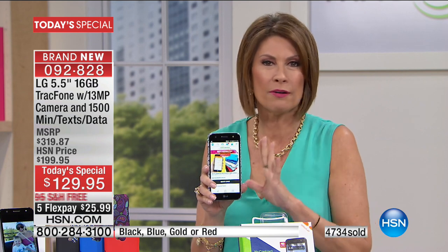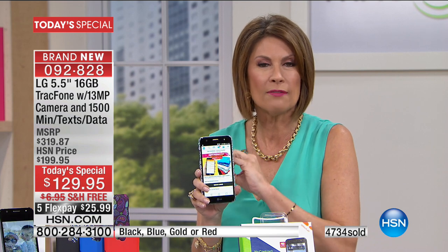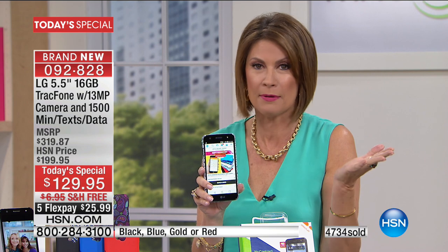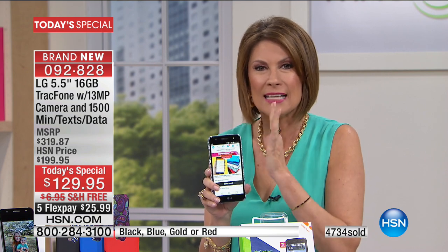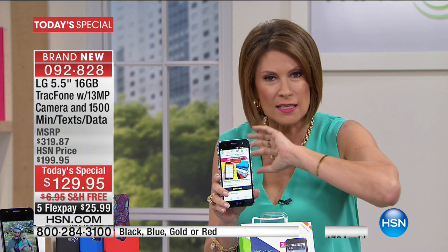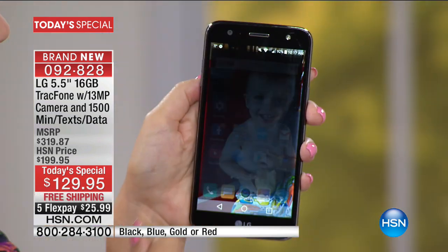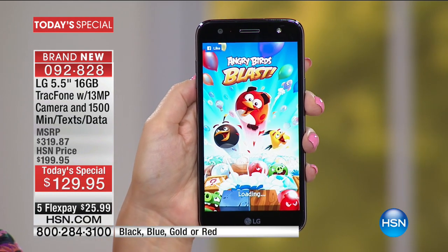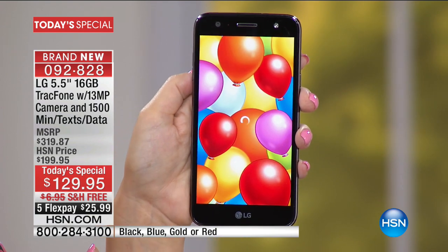But we use our phones more than anything else in our lives now. Our phones are the center of our universe. True. Our phones and our computers. I have a fabulous computer coming up next that you are gonna love. But this is our computer that's going with us everywhere, because we're doing everything. We're doing our email, we're playing games, we're doing all our pictures. I don't even know anybody who carries a camera anymore.